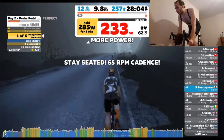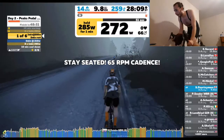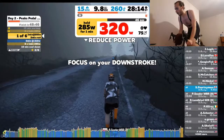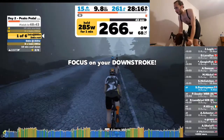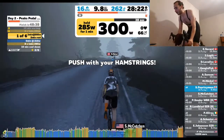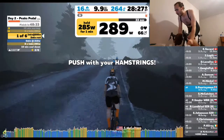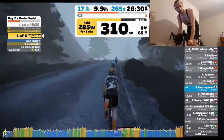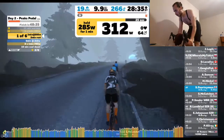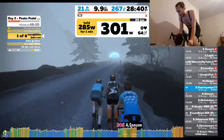Alright, straight back into the next one, eh? Same cadence. Oh, focus on your downstroke now. So before was focused on the up push with your hamstrings. What else do you do when you're focusing on your downstroke, mate? Wait, what? Your hamstrings? Okay, I understand what I mean, I think.